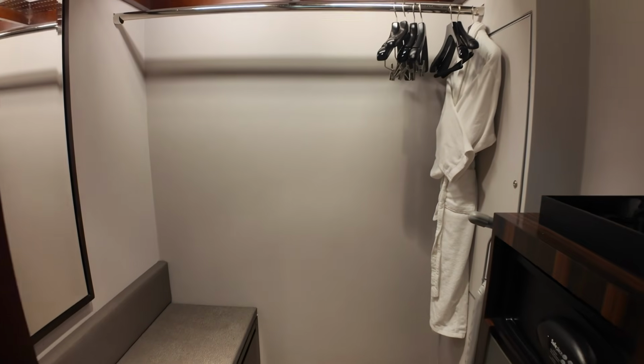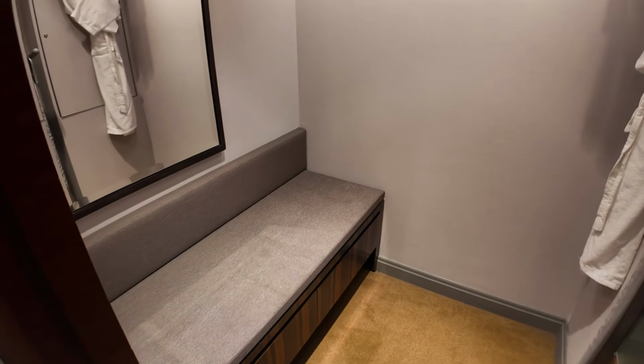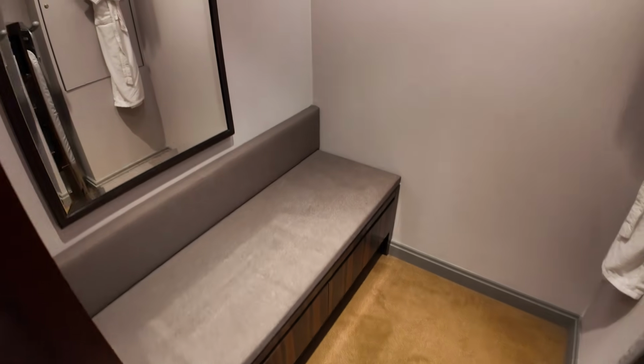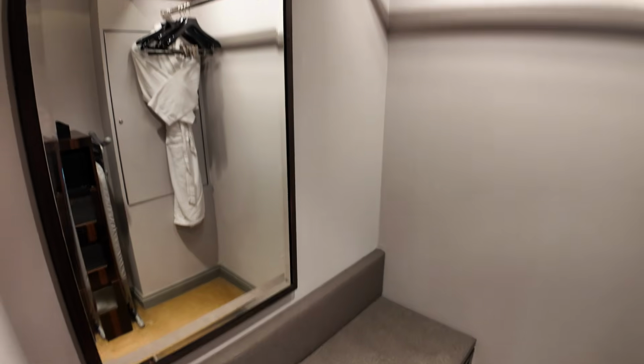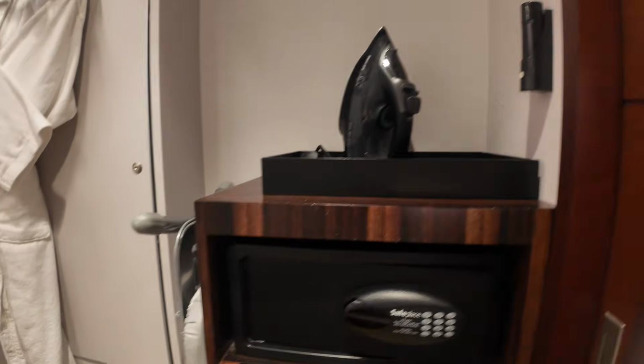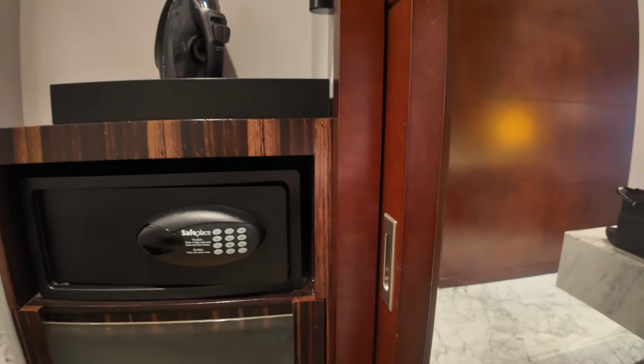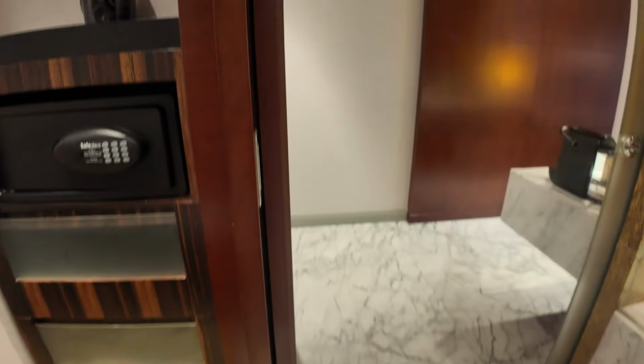A wardrobe, a walk-in wardrobe, a little bench seat so you can sit when you put your shoes on. Once again, a mirror in the wardrobe. Appears to be 6 coat hangers. There's the iron, there is an ironing board. There is a safe and some drawers.